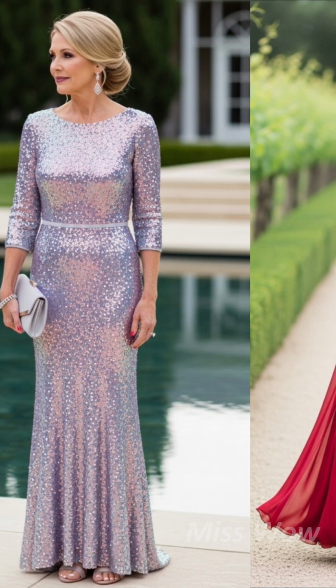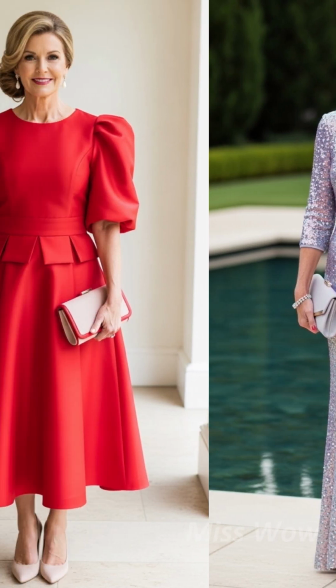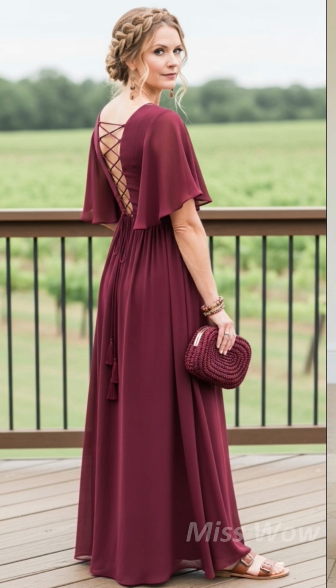You are now ready to choose the perfect summer midi gown that flatters every curve and keeps you cool while celebrating love. Let the fabrics, thoughtful colors, and confidence-boosting details we covered guide your shopping adventure.